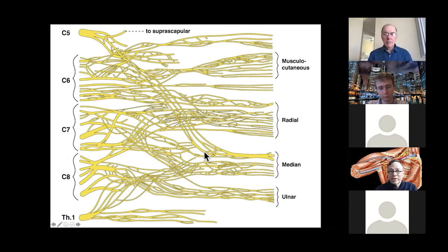And for example, this image shows you how C7 fibers will make their way down to the ulnar nerve. People forget that ulnar often has C7 fibers, and it's not shown on the larger schematics.